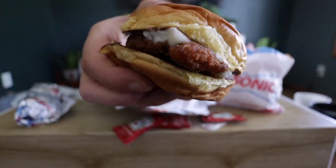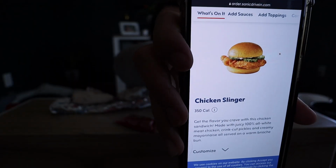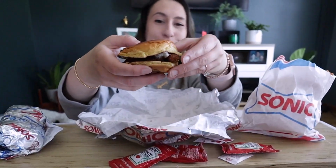I thought this was gonna be so much bigger. Oh my god, this is so small. Do you guys see that? It just looks like a mysterious white sauce. This does not at all look the same. No. Do you see the nerve that Charlie has right now? Chicken slinger, 350 calories. Why does this look so creepy?